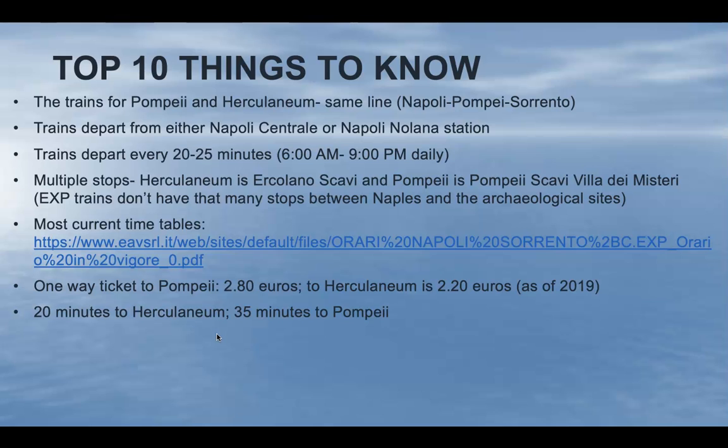If you're going by train from the Napoli Centrale train station, it takes approximately 20 minutes to get to Herculaneum and approximately 35 minutes to get to Pompeii. That's assuming that you take the regular train, not the express train.